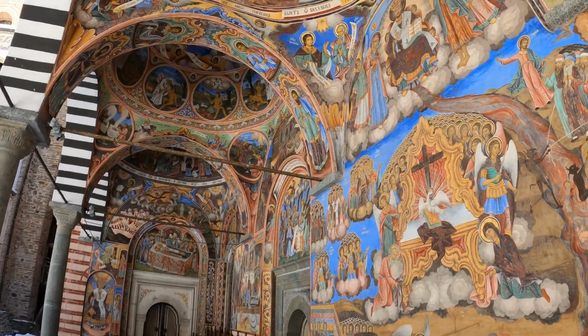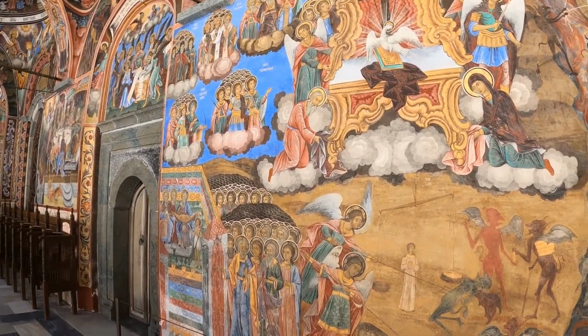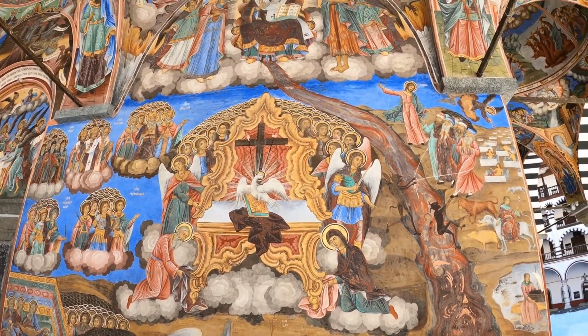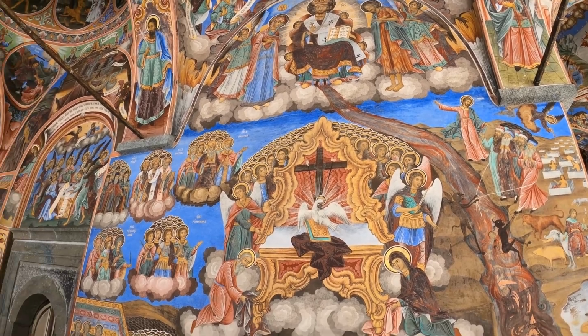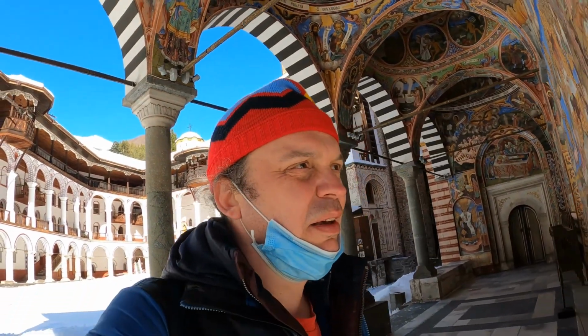Whereas out here, you can see all the fresco paintings in all their colourful glory. It's quite amazing actually being here.